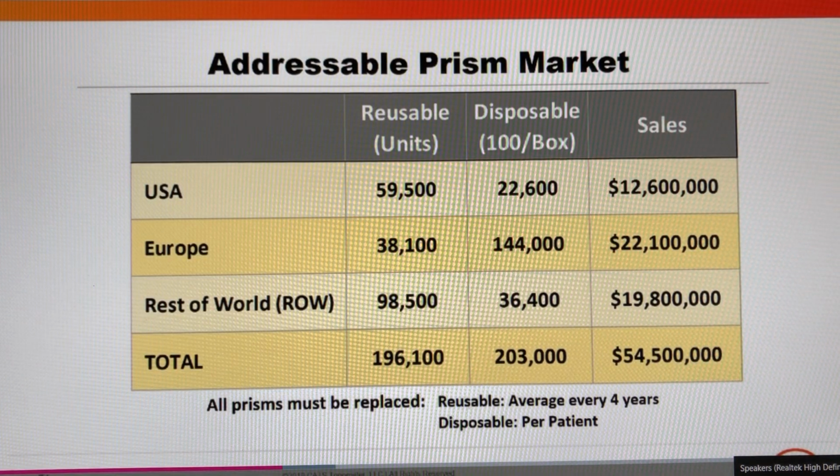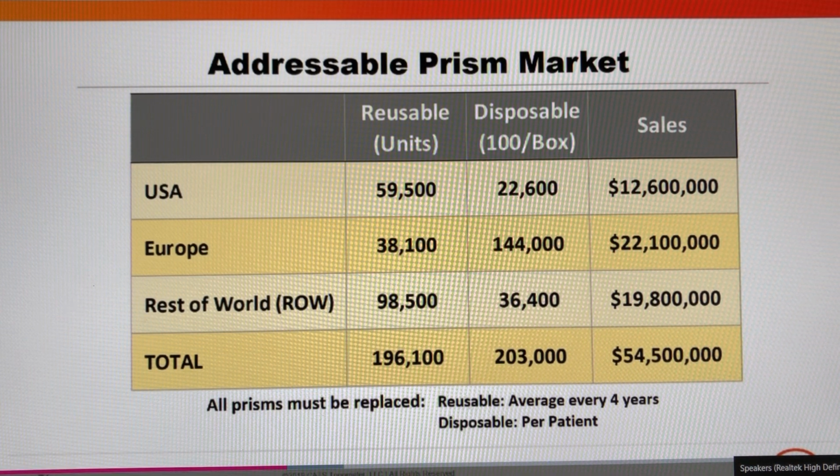The addressable prism market in reusable and disposable prisms is $54 million per year. Our primary market strategy is rapid market adoption. Therefore, we're coming in at a price point only at a slight value premium above the existing legacy product.